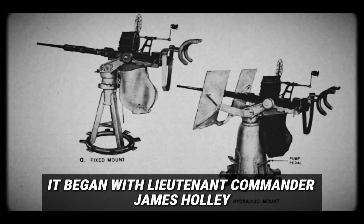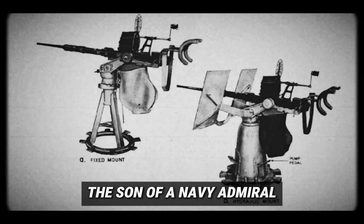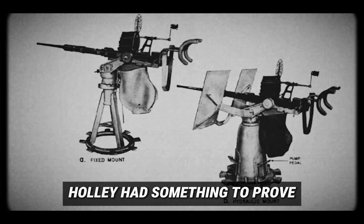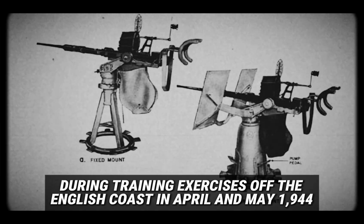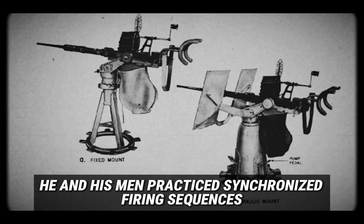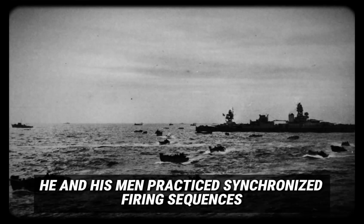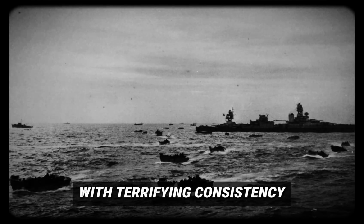It began with Lieutenant Commander James Holey III aboard the Frankfurt. The son of a Navy admiral, Holey had something to prove, but also the imagination to question the manual. During training exercises off the English coast in April and May 1944, he and his men practiced synchronized firing sequences that could walk shells across a target area with terrifying consistency.